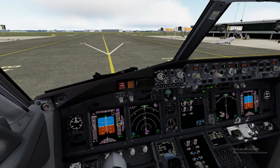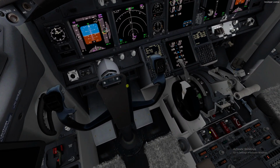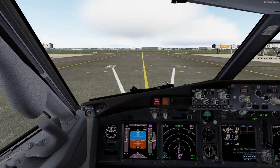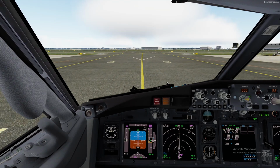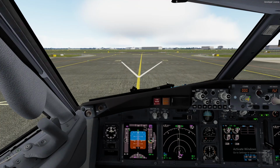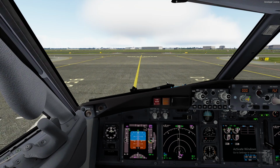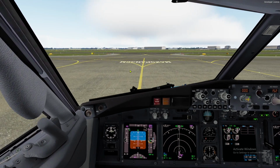Parking brakes released. There we go. And we are connecting to VATSIM, so 122.78 should be active, which isn't. We're going to get our clearance out of the way. Amsterdam traffic here, 1147 Zulu, taxiing via Alpha 9, Bravo, Echo 4 to hold at runway 27, November 1. Amsterdam traffic. There we go. Now that's out of the way, we are pretty much ready to rumble.